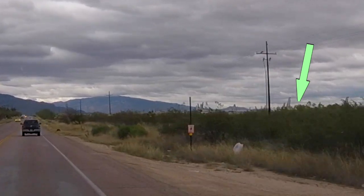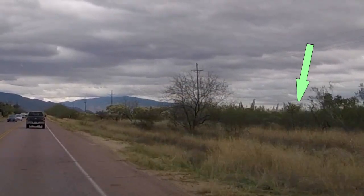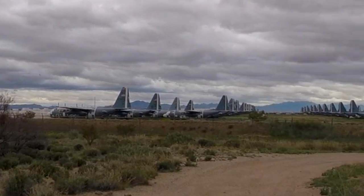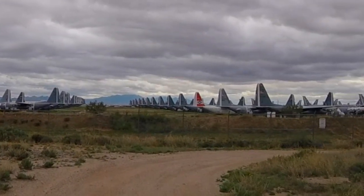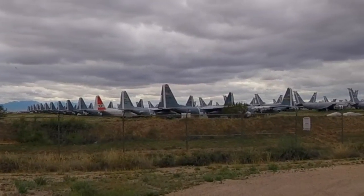This is the Davis-Monthan Air Force Base Boneyard. This is where aircraft are stored for many years until they're needed. There are reportedly over 4,400 aircraft stored here permanently. You need to pre-book at least 28 days in advance so that you can get your passport and your authenticity checked before you're allowed onto the tour.